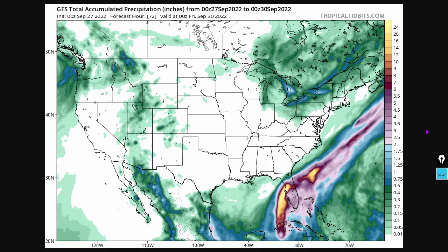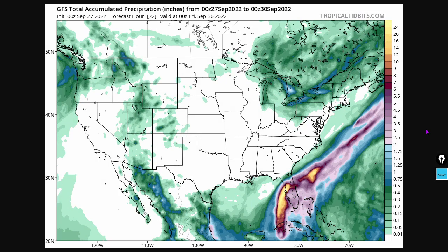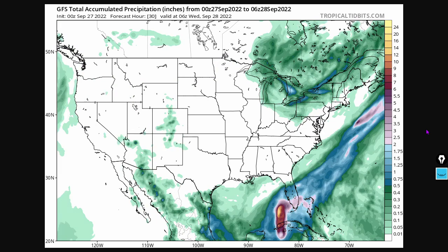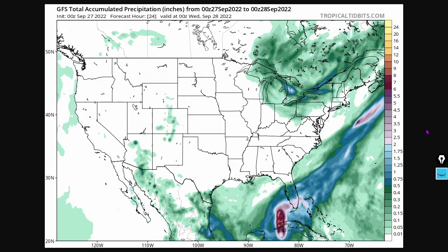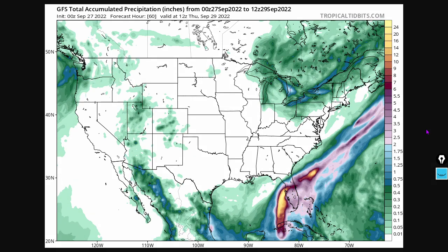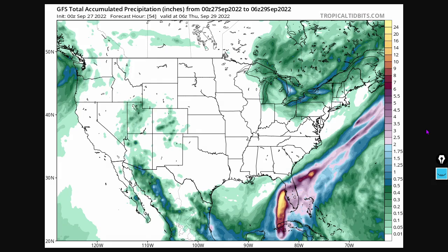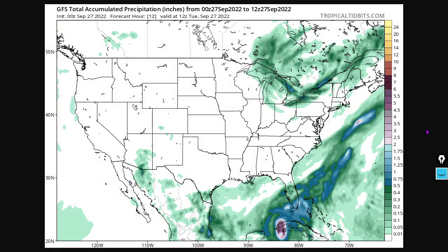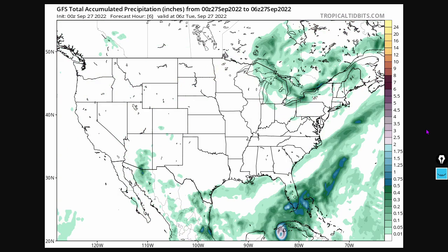And here's your total accumulated precipitation forecast, and you can see over a foot of rain forecasted for places like Tampa. So huge amounts of rain for the entire southern portion of the state expected there. You're looking at least 4 inches for most of the state, besides the panhandle, which will largely stay dry here as the storm is making a turn to the east.